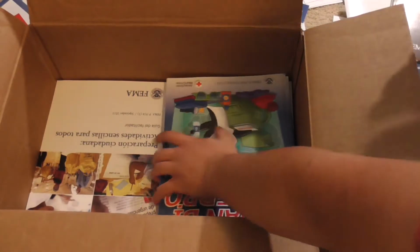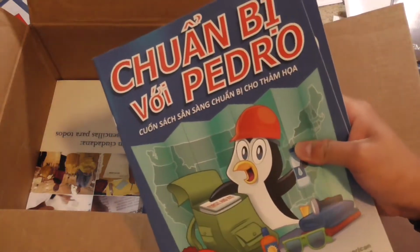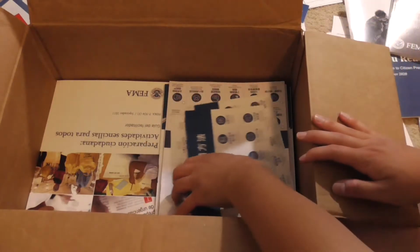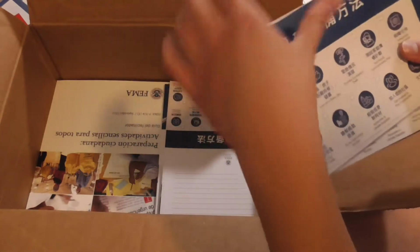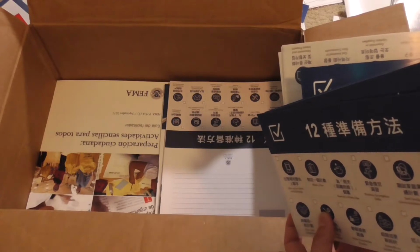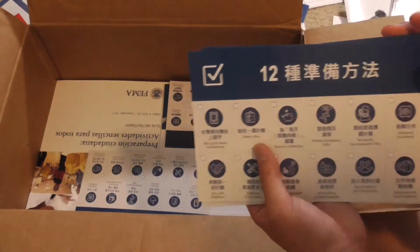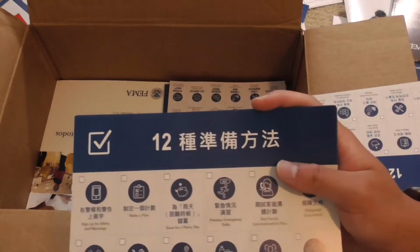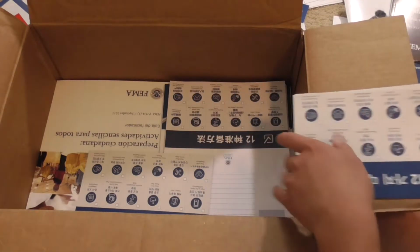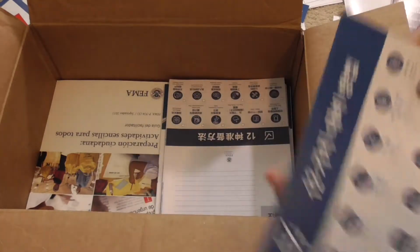Cool. All right, we got Prepare with Pedro again. There we go. Prepare with Pedro in Vietnamese. Cool. Put that there. Aha, 12 ways to get prepared in the traditional Chinese script. Looking through, I think this is it. Yeah, this is it. 12 things to get prepared, traditional Chinese and in English as well. I got this in Korean. It's also in Korean. Cool. Korean and English.